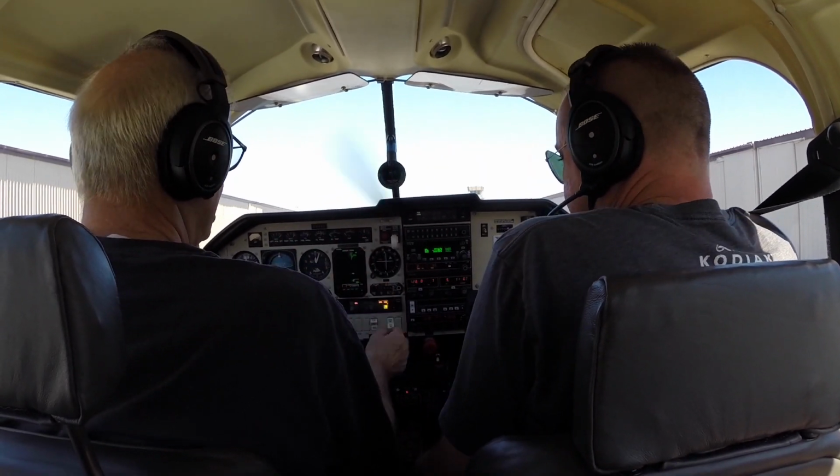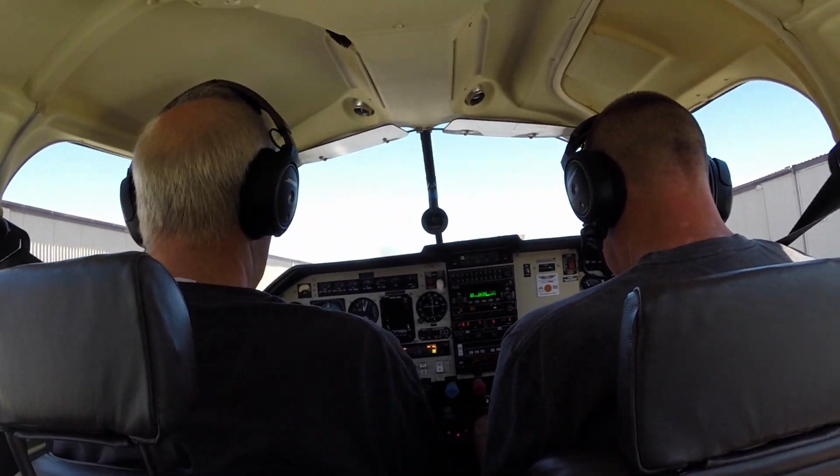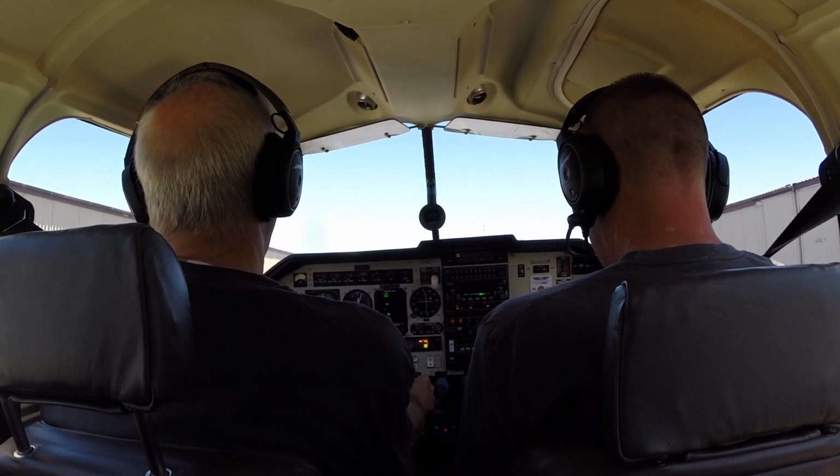Belt harnesses are on. Yep. And brakes are set. Check them on the run. Justice 15 Uniform Number 2, follow the Skyline right down runway 26, clear the lane. Correction, cleared for the option.